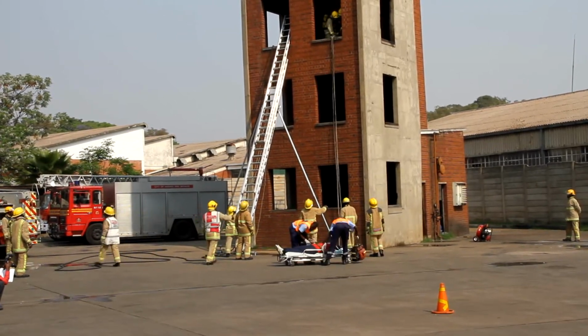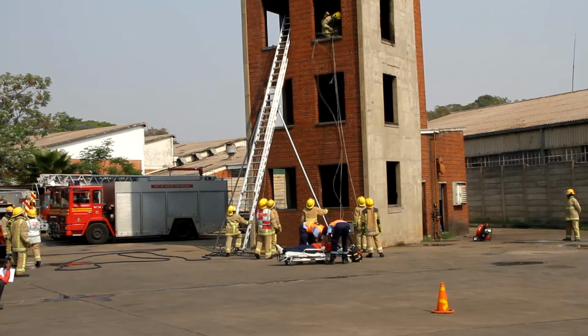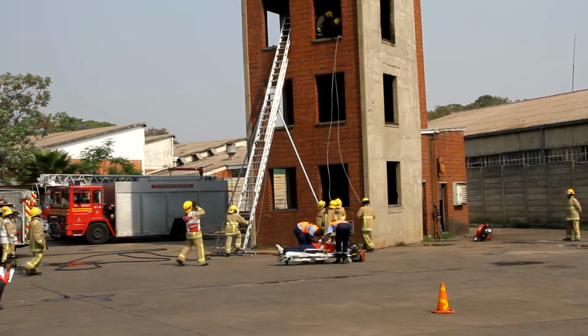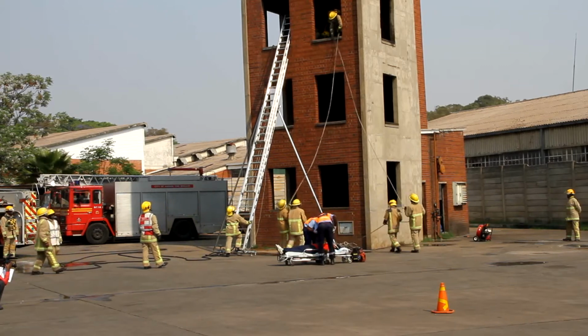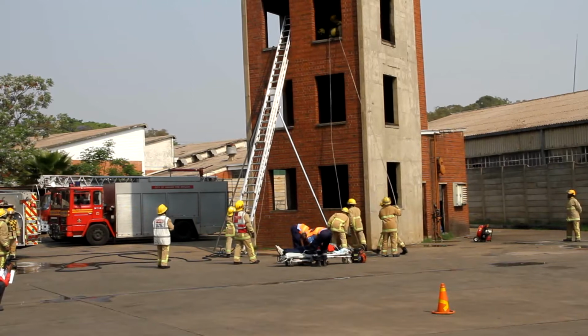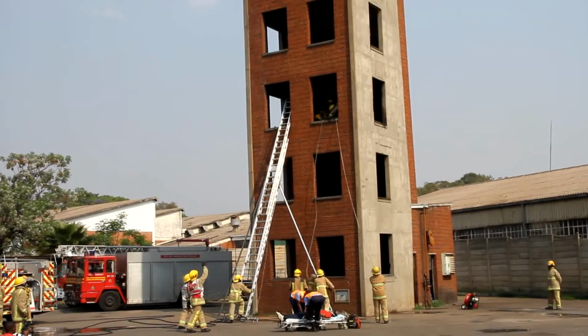Officer in charge again, constantly reassessing any risks that are there. Officer in charge has a lot of responsibility at the fire. He's responsible for every person who's on there, including the casualty. So there's quite a lot of pressure on these guys. An incredible amount of information to think about in a very, very short period of time.